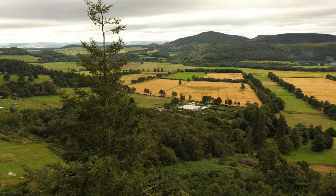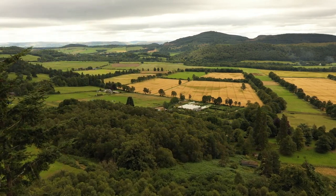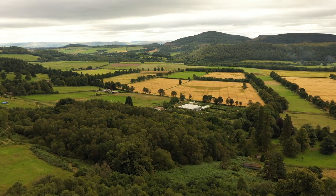So Comrie Croft is a farm set in Perthshire between Crieff and Comrie, bottom of Ben Chonzie. So there's a big mountain kind of hiding up behind us.